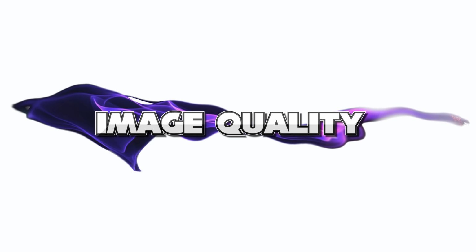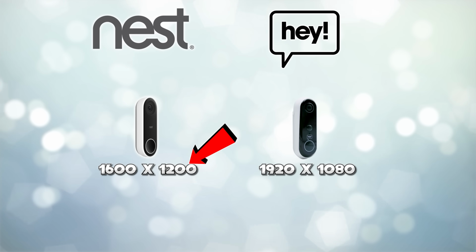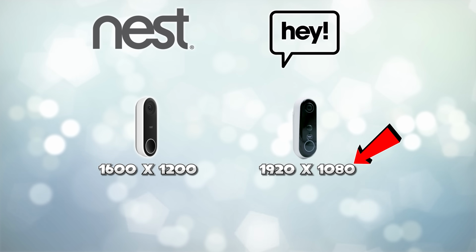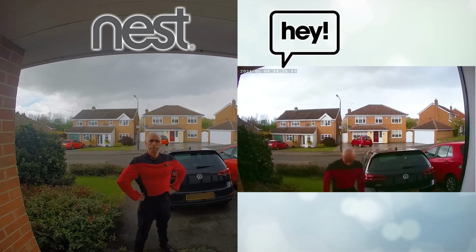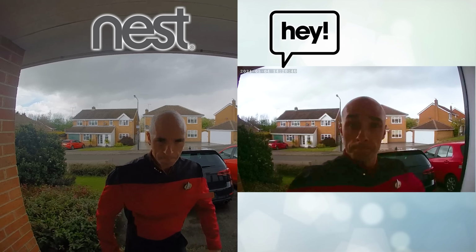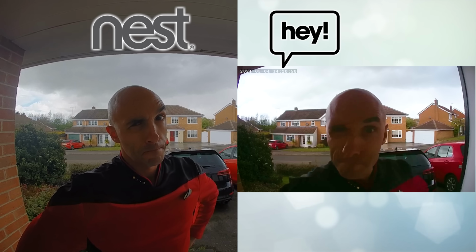The Nest Hello resolution is 1600 by 1200 pixels, and the Hey doorbell is only 1080p. This is not a close call. It is very clear from the footage which of these is the better camera. The Nest doorbell has a far clearer and brighter image and a much wider field of vision.